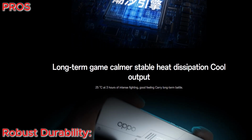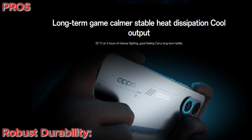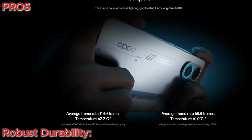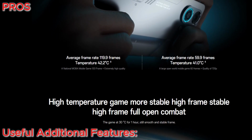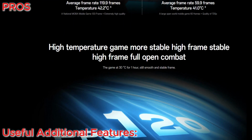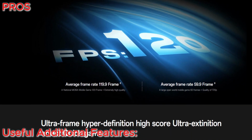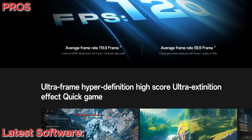Robust durability. IPX6, IPX8, and IPX9 water resistance ratings are uncommon for phones with active cooling, making it surprisingly resilient. Useful additional features. Stereo speakers, IR blaster, and reverse wired charging add to its utility. Latest software. Ships with Android 15 and ColorOS 15.